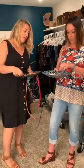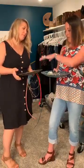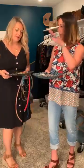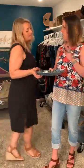So I need to find a new system because I feel like I would wear it more if I had it organized like this, separated. I know what I'm wearing, I can go to this. But now it's overwhelming. I look at it and I'm like, oh, that's a mess, that's too much. I don't want to untangle. That's another thing for me too.